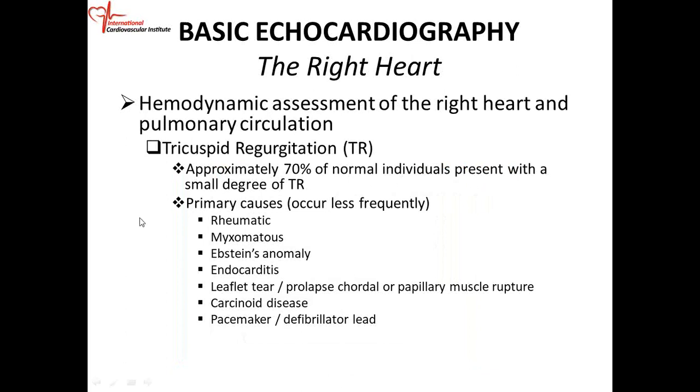Okay, what are some of the primary causes for tricuspid regurgitation? The primary causes are much less common. A lot of your tricuspid regurgitation is going to come from problems in the left heart. But anyway, primary causes: you can have rheumatic involvement of the tricuspid valve, myxomatous degeneration of the tricuspid valve, Ebstein anomaly. So you need to know what Ebstein anomaly is. Endocarditis, infection of the valve, leaflet tear, prolapse of the cord, or ruptured papillary muscles.